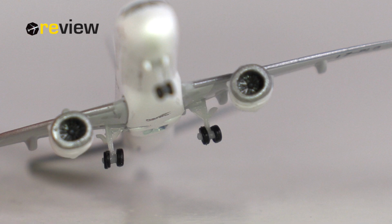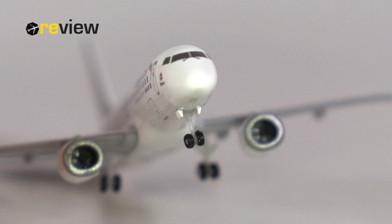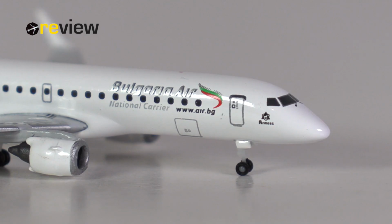Then we have the landing gear, or more specifically here, the main landing gear underneath the wings. Overall, I have been critiquing the landing gear of the Embraer models from Herpa Wings before, saying that it is too fragile. On the other hand, Herpa often chooses to make the landing gear very sturdy, but then lacking the detailing or realism. In this case, they have really gone the route for realism, and it does look really nice. You just have to be aware that it is rather fragile. And then last but not least, we also have the doors to the cargo compartments printed on here in the back side of the aircraft, and also here at the front of the aircraft.